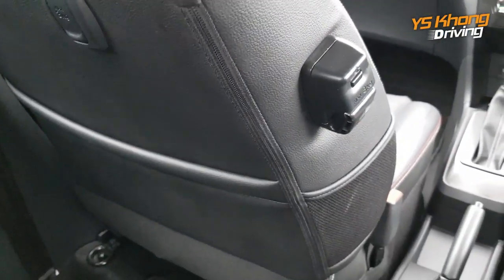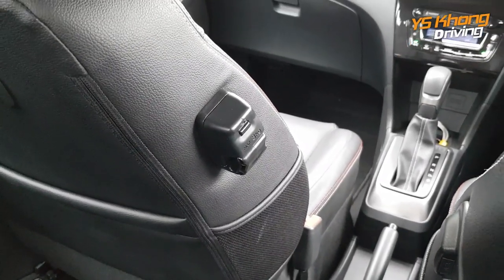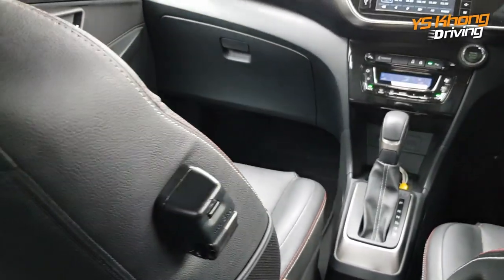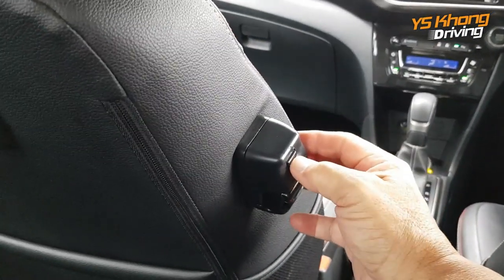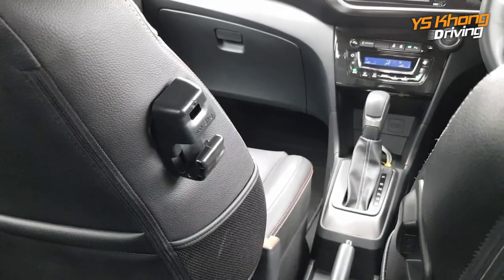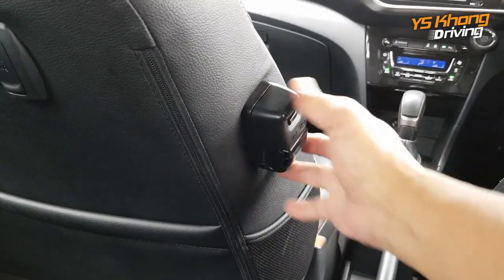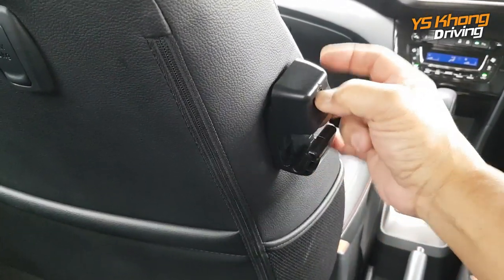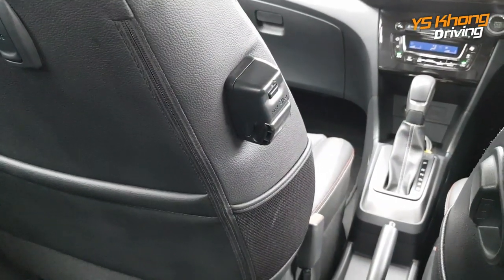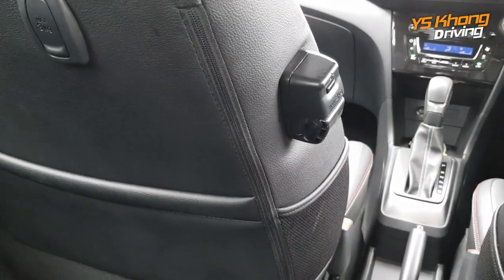And this one is a very good idea, and this is called the anti-snatch handbag grip. Okay, that's what I call it, but actually it's for you to hang your stuff. The average snatch thief will find it difficult to steal your handbag, so you just press the button, slide it up, put your handbag in here and close it. So guys, if you are holding a handbag, here's where you hang it, right?